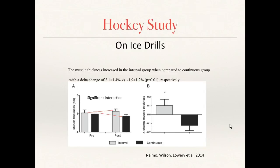And if you look at muscle thickness, where the gray is interval and the black is continuous, you see muscle thickness went up in the interval and down in the continuous, which again is why we think that long-term interval is going to be better for metabolic rate and overall fat metabolism.